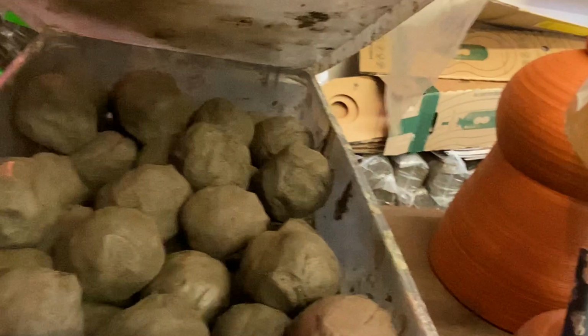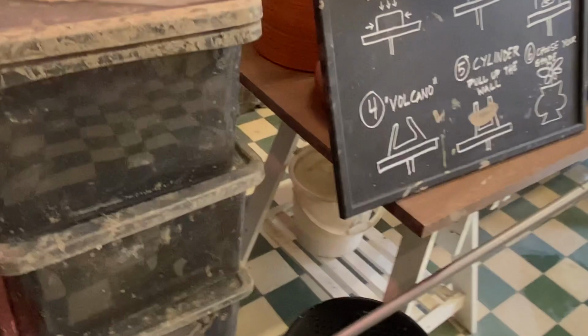Studio looks nice and neat. And I have prepared clay for the students to try on. The best way to learn pottery is to use a lot of clay.